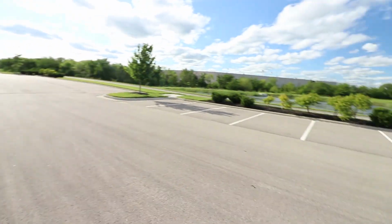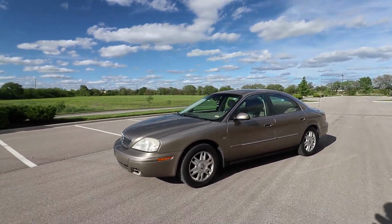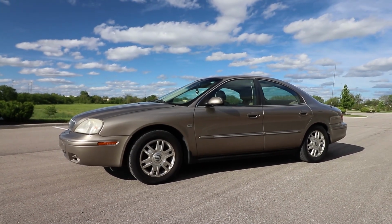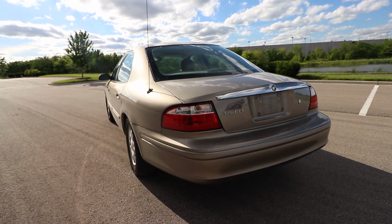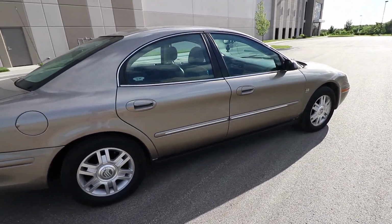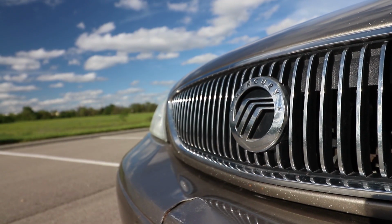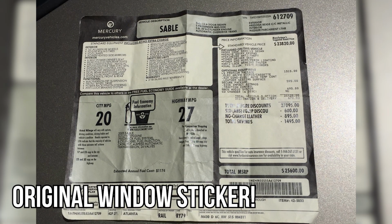So here it is, guys. It's my 2005 Mercury Sable LS. Check that out. It's pretty incredible. It's honestly really clean and it's pretty solid too.